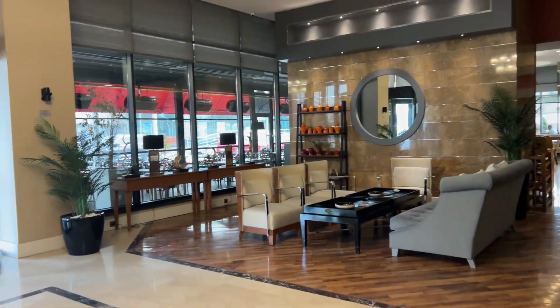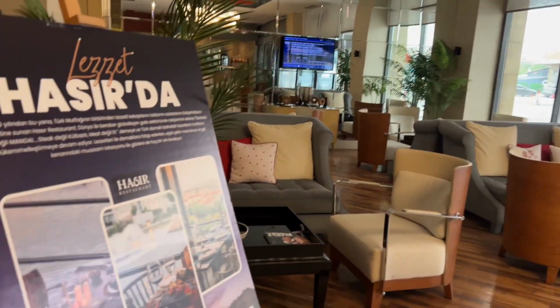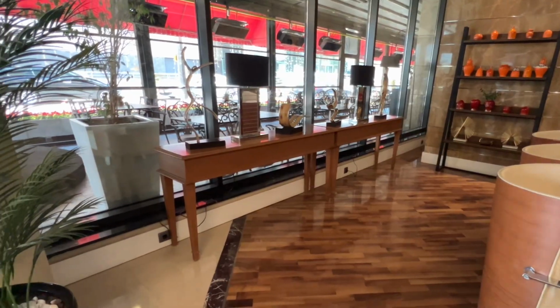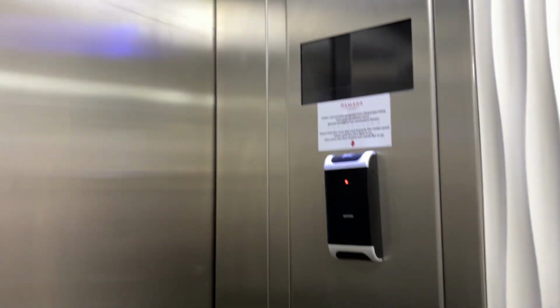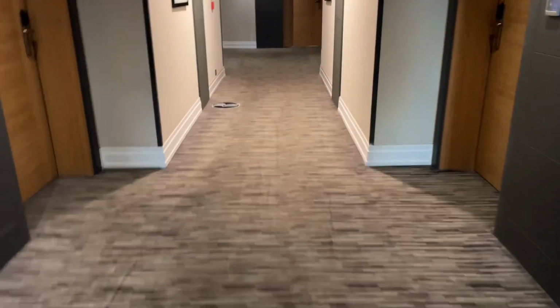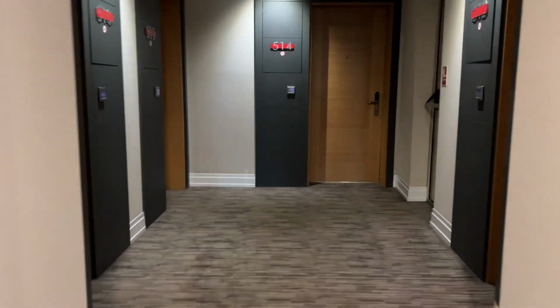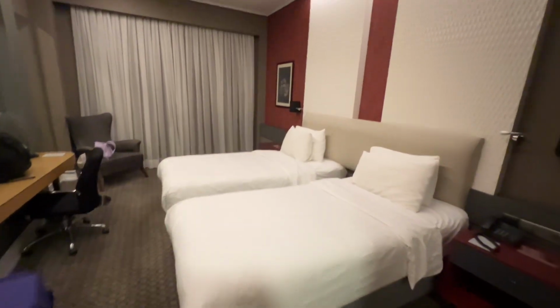Here's the lobby. They have plenty of seating and just places to relax right up in the front. The reception desk is the first thing that you see right when you walk in. You do need a key card to be able to access the elevators. We're staying on the 5th floor. Each room has a doorbell panel right outside of it, and on that same panel is the Do Not Disturb sign.